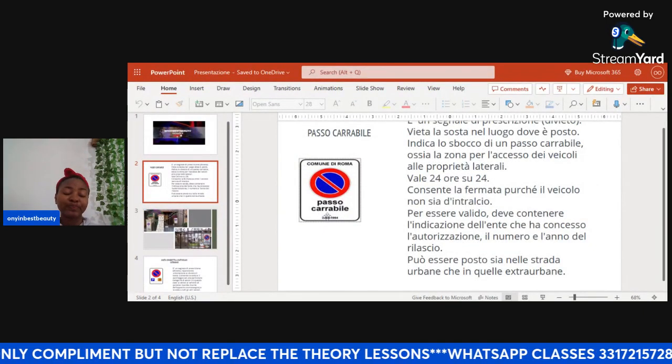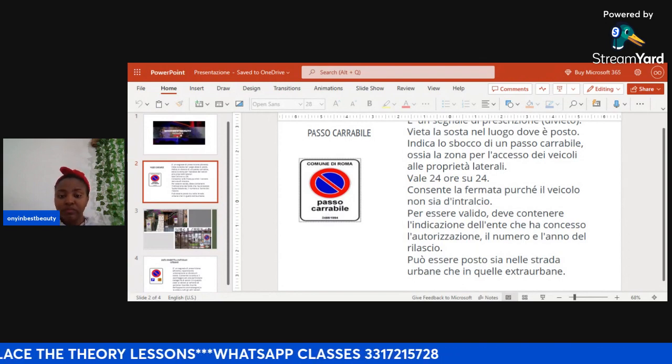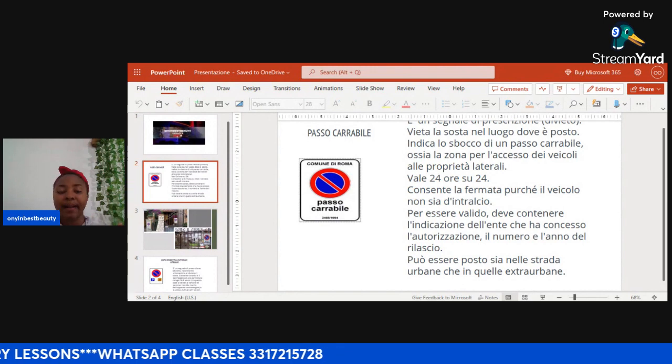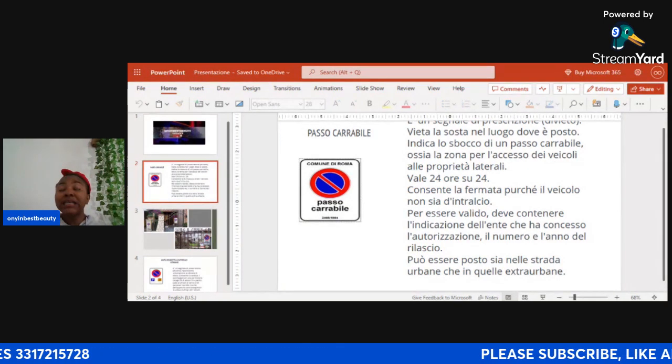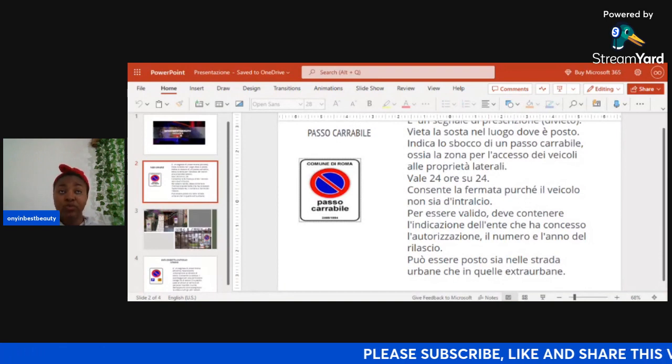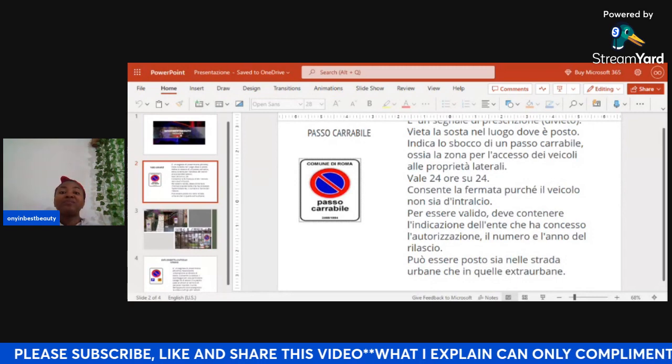Now, guys, attention. In the absence of this number, you can park. It is not valid. Okay? Because I've seen, not just reading, I've seen it where it's been placed, but there is no authorization number on it. Okay. And some people parked there.